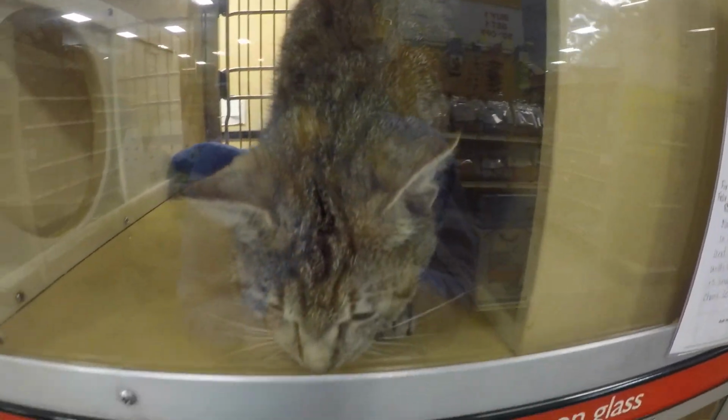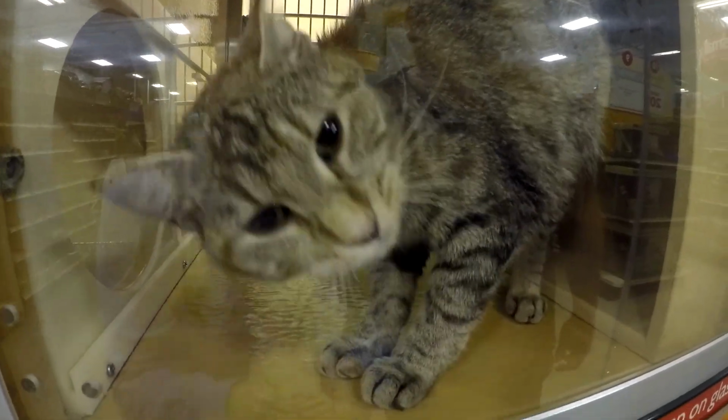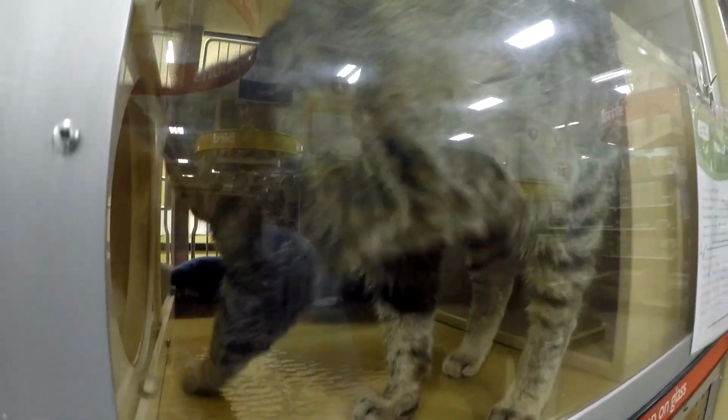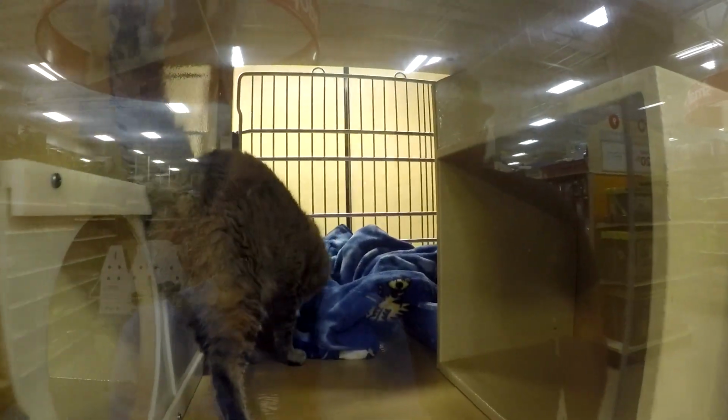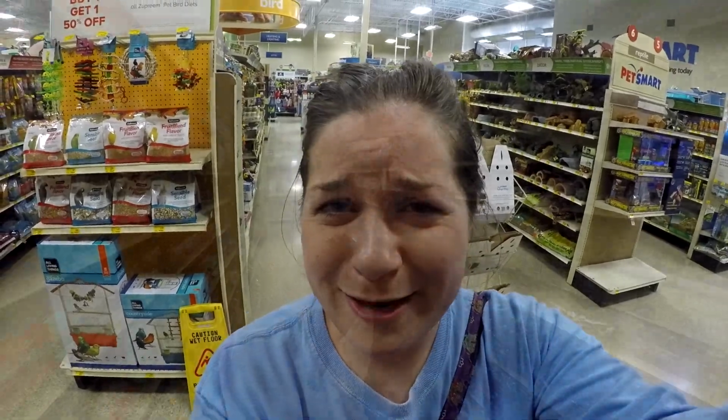This cat right here is named Heather. Sweet girl. She enjoys being curious and loves to investigate. Loves to play with toys, but her favorite thing to do is snuggle up on people's laps or chests to fall asleep. There's plenty of animals like Heather that need adoption and love, so definitely consider adoption.